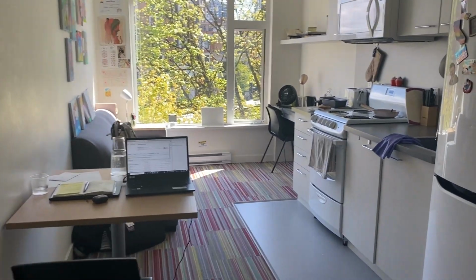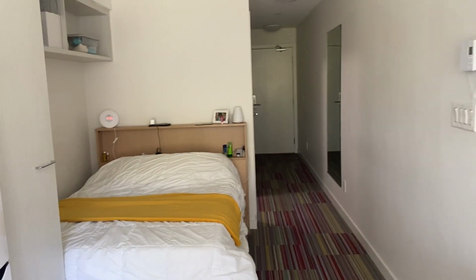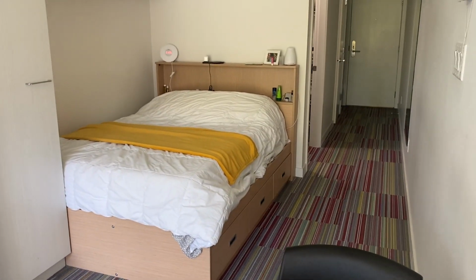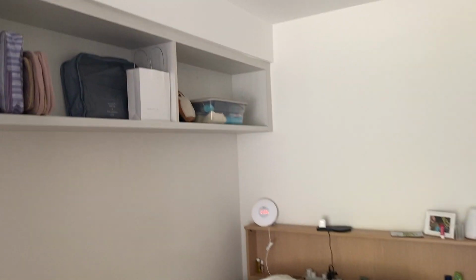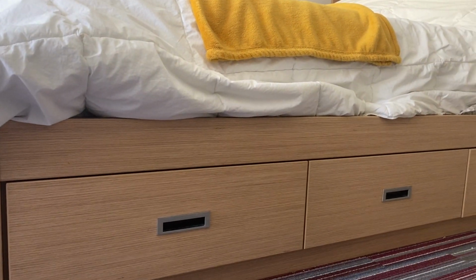Now, I'll turn you around real quick to show you the bed area. So, of course, it's a studio, so you'll have everything sort of in the same space. What's really great, though, is it's kind of tucked away and it feels like it's its own room. You have lots of storage up top, and then you also have 3 drawers at the bottom of your bed. So there is no shortage of space in the studios, which was a huge relief.